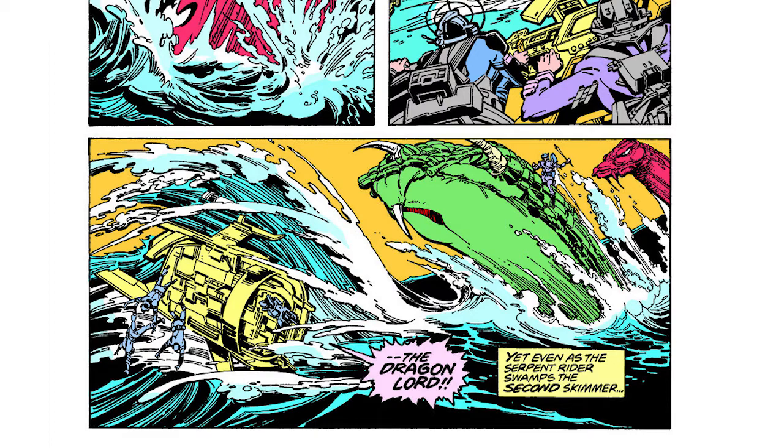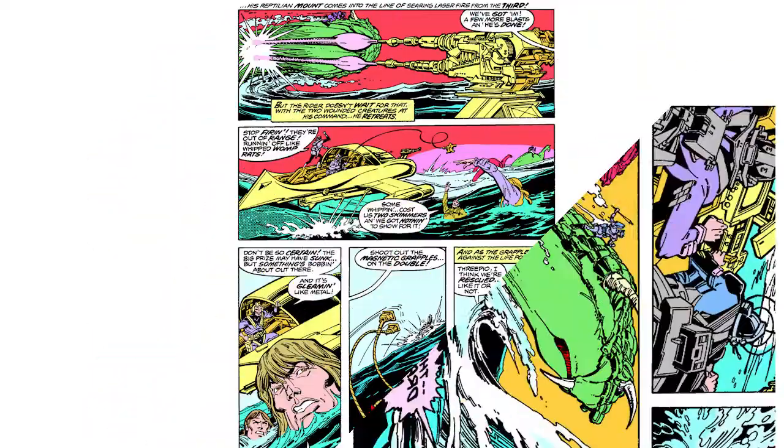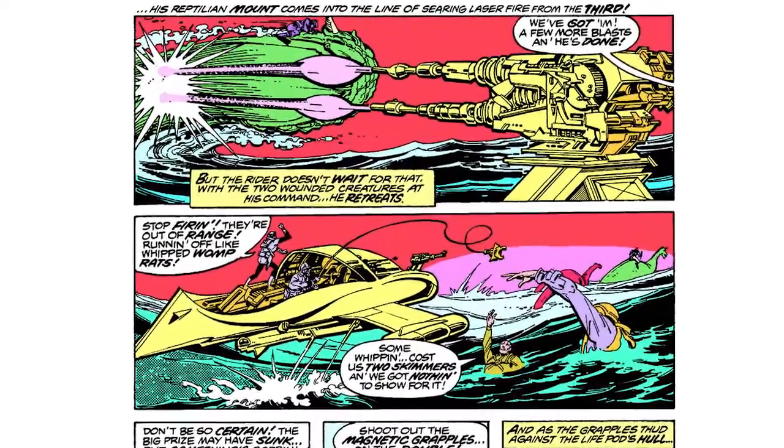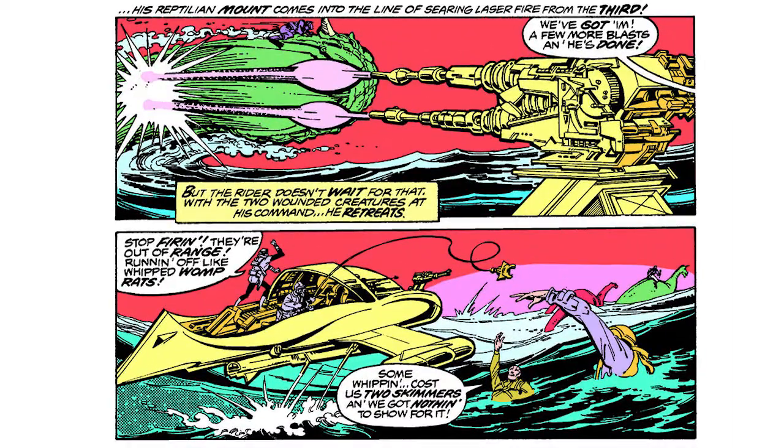Even as the Serpent Rider swamps the second skimmer, his reptilian mount comes into line of searing laser fire from the third. That's a cool looking gun. Yeah, I like the detail work on those guns. We've got him. A few more blasts and he's done. Don't make them all sound Scottish. Yeah, you tell him. Whatever. Virgil doesn't like space pirates. He doesn't like them all to have the same accent.